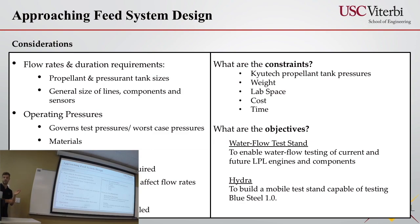They're rated at about 500 and 600 psi, so between those tanks and the engine or the atmosphere, we have to have the engine chamber pressure for starters, and then all those pressure drops through valves upstream of that, so that's a trade-off with the engine sizing as well. And then maybe a weight constraint on the QTech vehicle, and lab space. One of the reasons the water test stand is so tall is that we didn't have much lab space at the time, and I was just trying to keep it compact. Draining downwards is also a benefit, but then also cost and time, obviously.